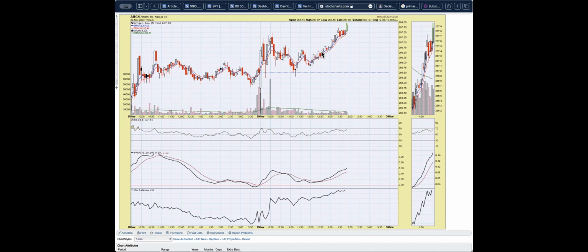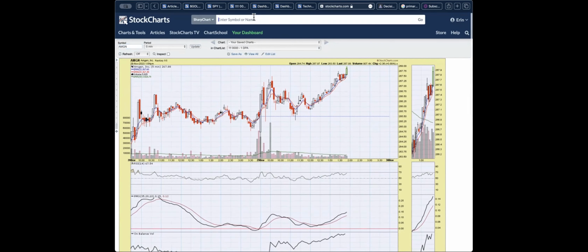If you came to this chart and you wanted in, we just had a breakout. The 5-minute PMO is accelerating higher. You're probably not going to get a better buy point today if you wanted to get in. But if you wanted to be patient, you'll probably see a little bit of a pullback eventually to this level. But I think you're kind of at the buy point here, if that's something you're interested in.